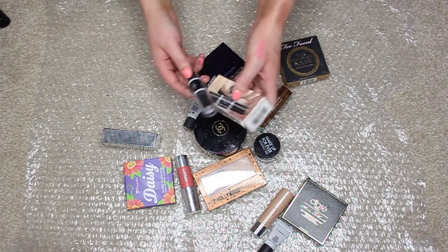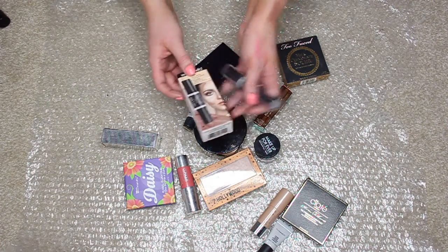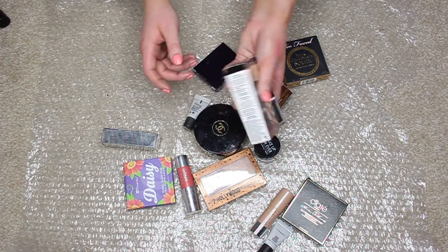This is in the shade light to medium and it's so affordable. Honestly, if you want to get the Kim Kardashian contour sticks, I think you should try this out first to see if you like contour sticks, but yeah, this is so affordable and it's just so good.